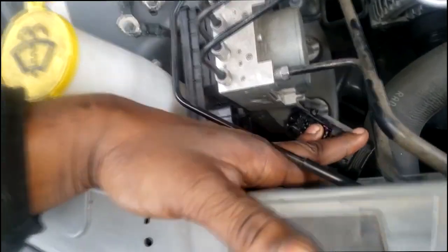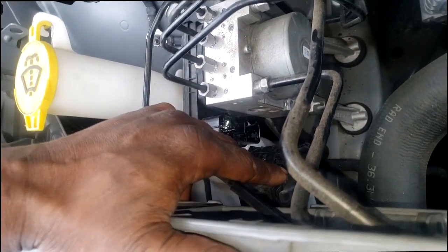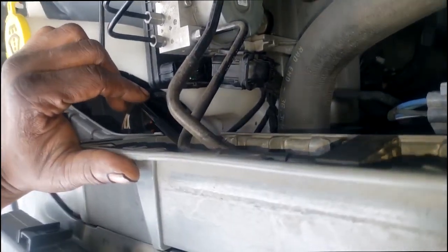Whoa. Holy crap, look at that. Oh man, guys. The whole thing is disintegrated. Wait a minute. Look at that. Pins all busted up, guys. This very well could be pulling down. Let me see something.